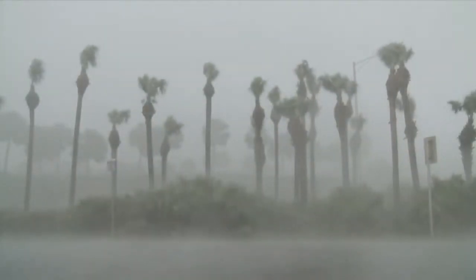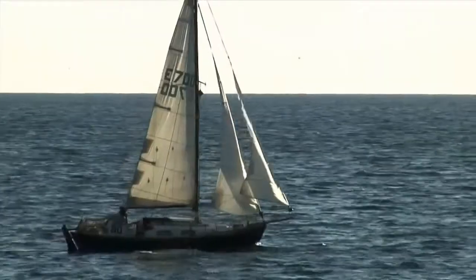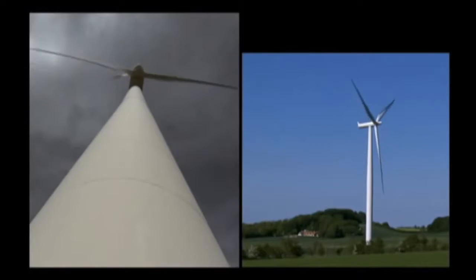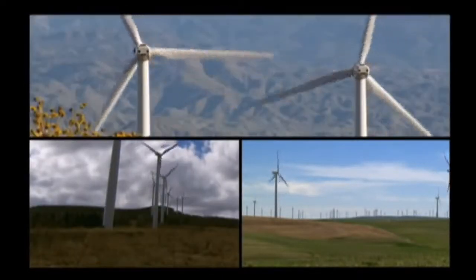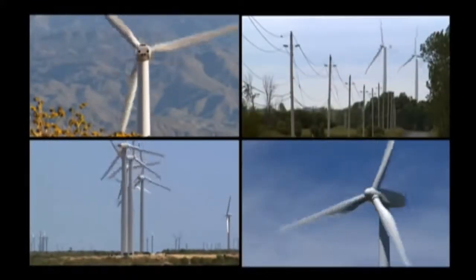Firstly, wind energy is dependent on the availability of wind. With no wind, we have no energy. Secondly, the turbines kill birds. The blades rotate continuously and fiercely. Research has shown that 45,000 birds have been killed in a 20-year period.